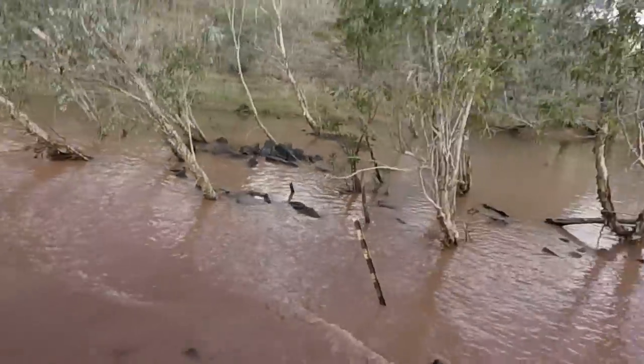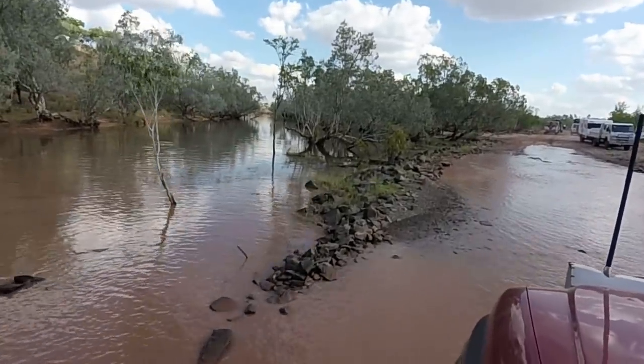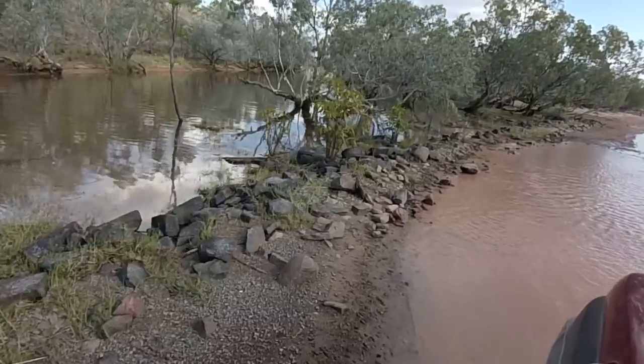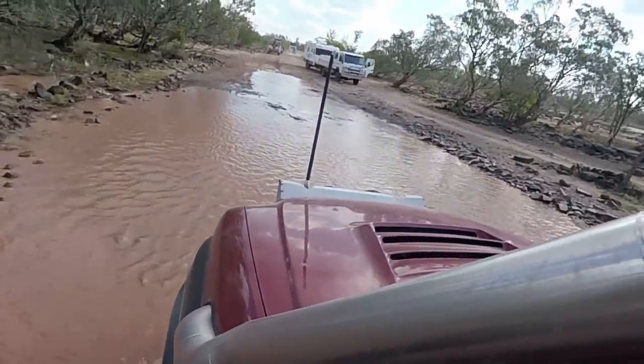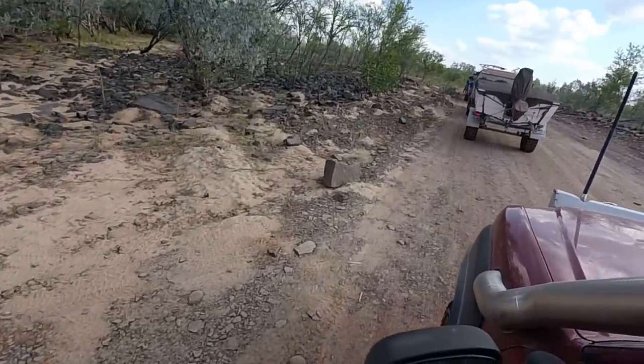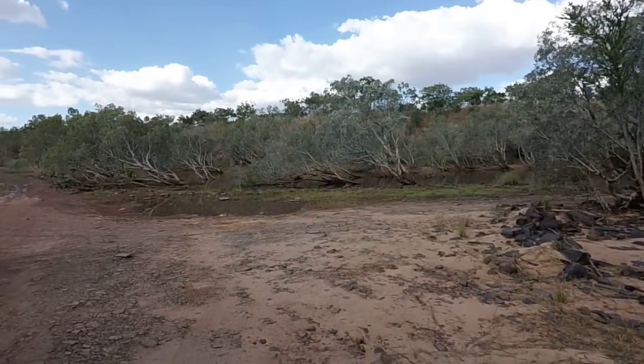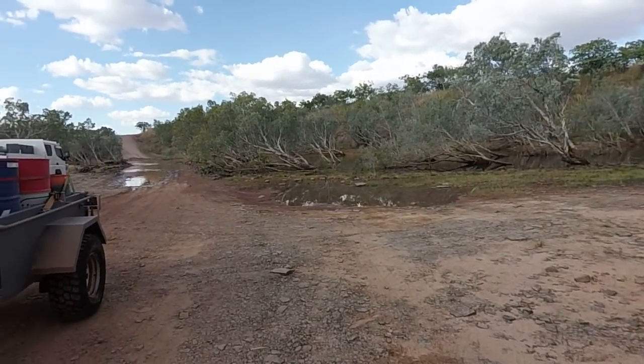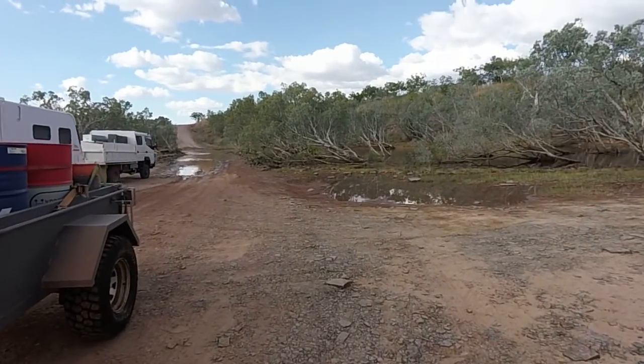Well, this looks like a good place to stop for lunch. We're at the Ord River, which is at the bottom of a pretty steep hill. So in the monsoon or wet season, the rainfall can be really high, and that raises the river level to a point that often cuts access across the Gibb River Road. But not today. Today we have no trouble getting across, and neither does anyone else.